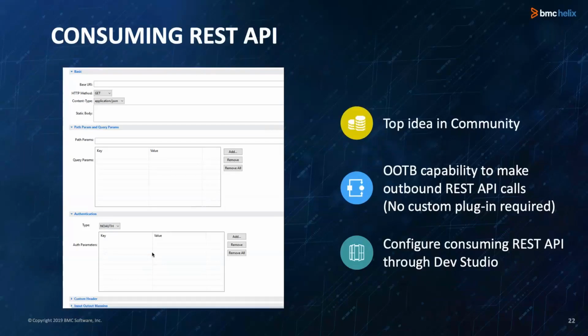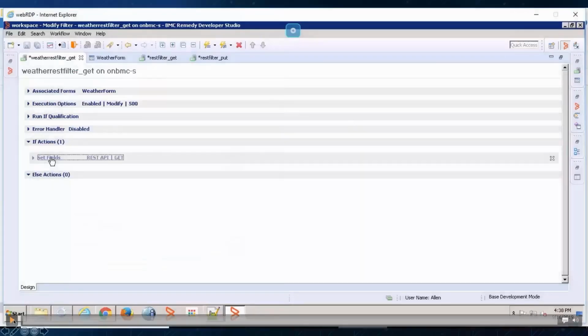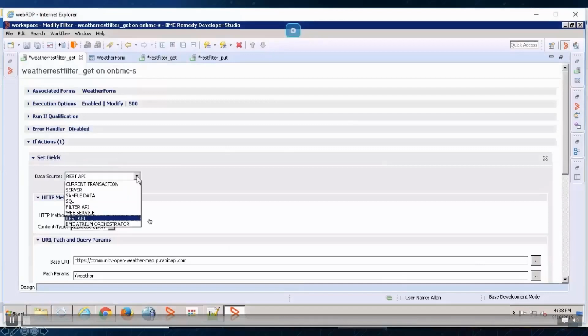It was possible before, but you had to either develop your own plugin or use a community plugin, and that worked actually fairly well. Again, thanks to LJ for providing this for the past years, right? But we're very happy that this is now part of our standard product capability, and fully integrated into the Dev Studio experience. So, just a quick showcase of how this looks.